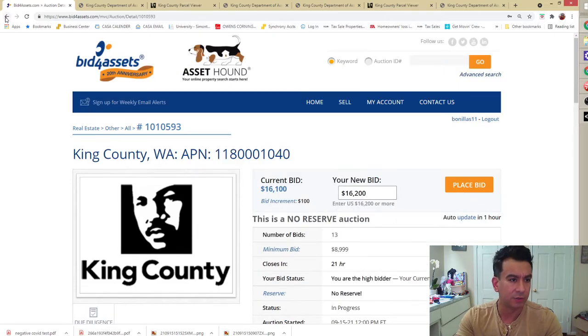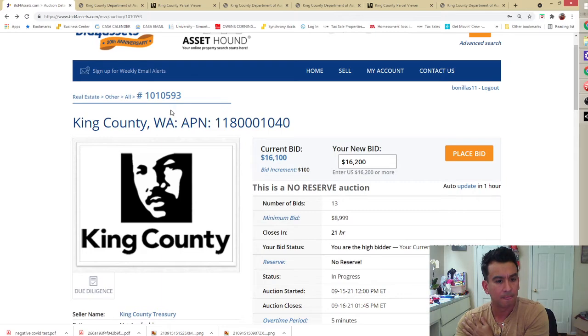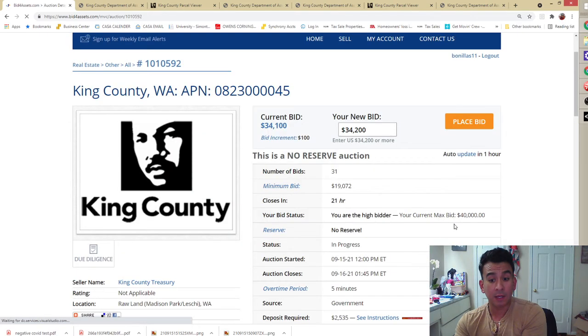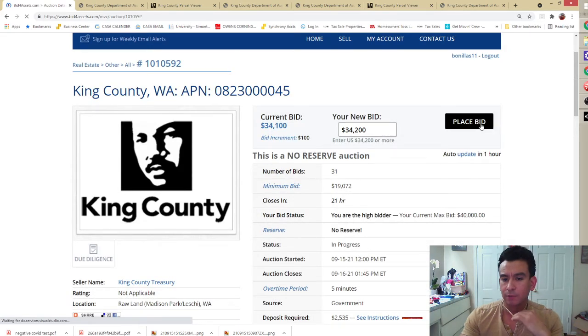Let's go back to 92 real quick. This is 93. I also like 92. Alright, so here's 92. Boom, so this one up. Alright. So currently I'm the max bid here. As you can see here, I'm the high bidder at 40,000 bucks. Okay. I can change that though down to 34.2 if I want to.